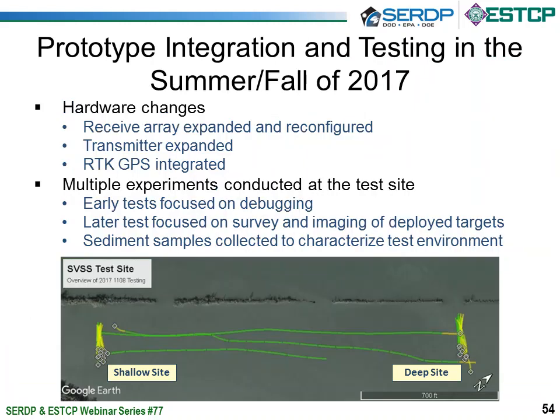So, our prototype integration and testing in the summer and fall of 2017: our hardware changes were that we expanded the receive array and reconfigured it. We expanded our transmitter. We integrated the RTK GPS system. And we had multiple experiments that were then conducted at the test site. The early tests focused on debugging, and the proximity of this test site to our lab is really an enabler. I think in the first 2 weeks of testing, we were out on the lake six or seven times. So as we'd identify a bug, we'd either work at it at the test site or trailer the boat back and work at it in the lab.